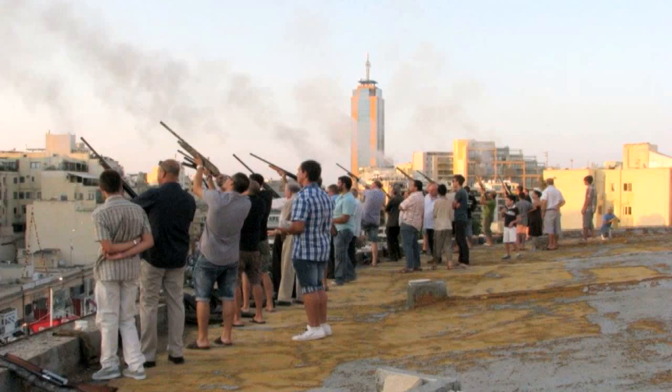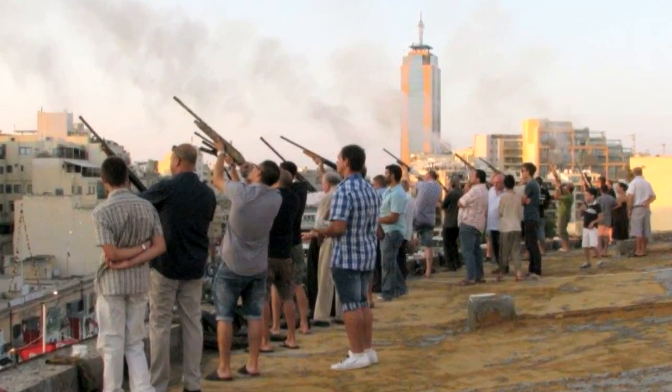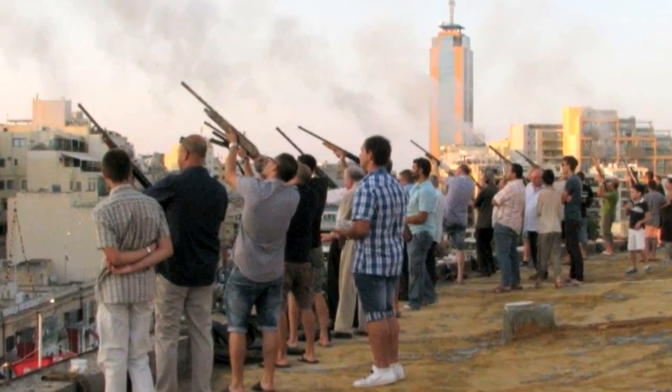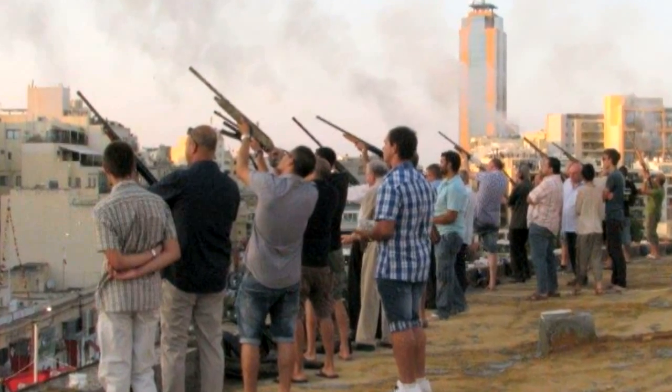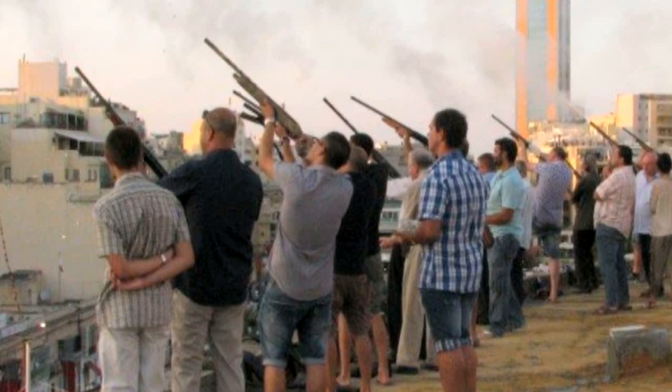Shooters in Malta will be gathering on a church rooftop and shooting shotguns into the air. The ceremony takes place on the 31st of August on the parish church in St Julian's. St Julian the Hospitaller is also a patron saint of hunters. The Maltese hunters, who are under fire for shooting migratory birds, will use blank cartridges.